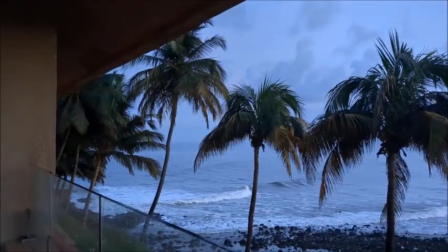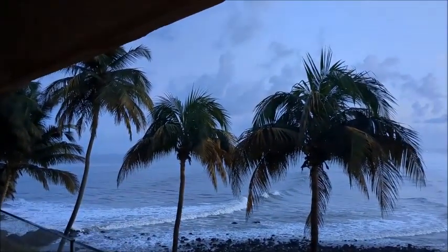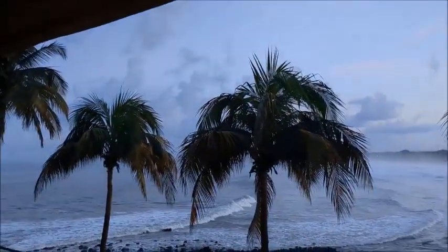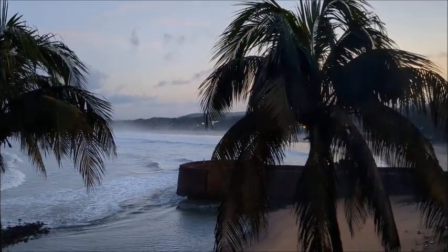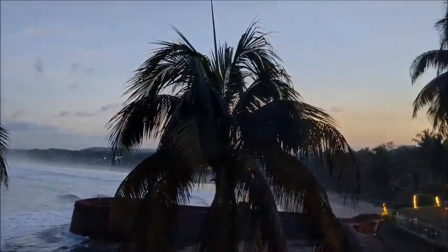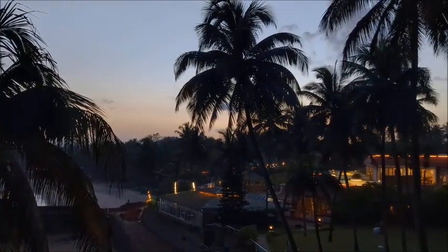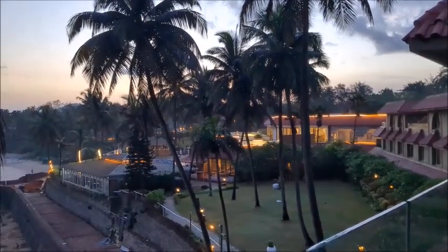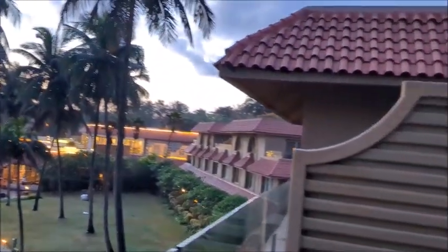As I woke up in the morning, the scene outside in the balcony was so beautiful. I could not resist myself in capturing the moments through my camera. This is some early morning time, around 6:30 a.m.